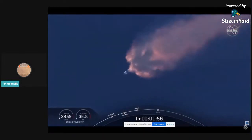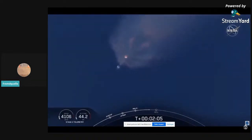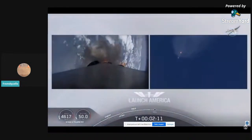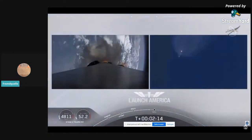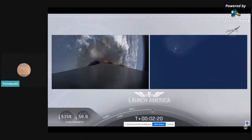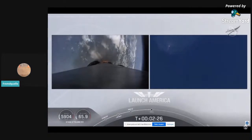Next major event coming up is going to be the triple. We'll have main engine cutoff of the 9 first stage engines, stage separation, and then ignition of the second stage engine to continue to carry astronauts into orbit. Coming up in about 20 seconds. And 1D throttle down. We heard we're throttling down the Merlin engines on the first stage.